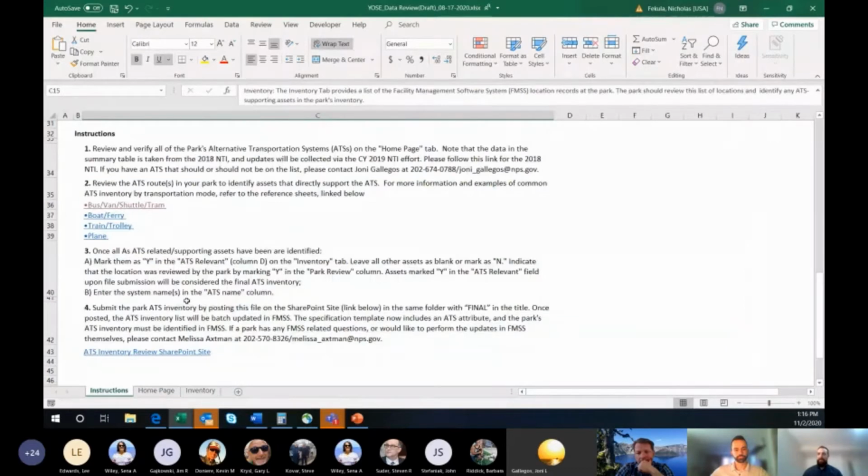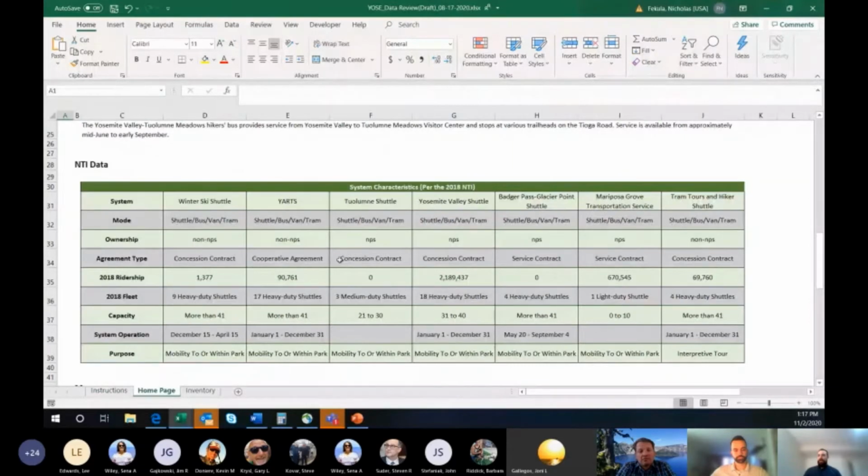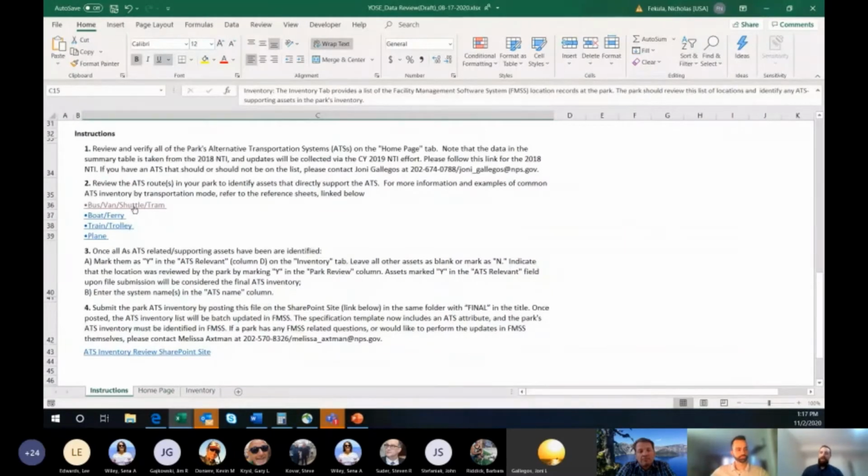So once the park reviews those systems and looks to see if there are any missing, or there's one there that's no longer a system associated with the park, they can begin their inventory review. To assist with that project, for Yosemite, it's primarily shuttles and shuttle bus, van, tram types of systems. So the park can navigate to the hyperlinked resource documents and the reference sheets that we've put together, which Andrew showed us in the references folder on the SharePoint site.